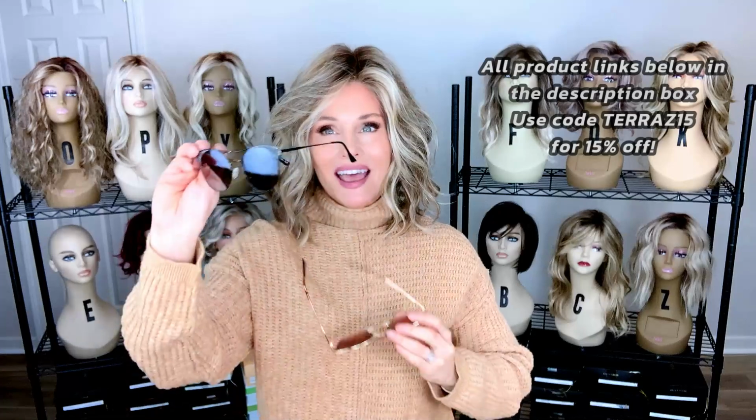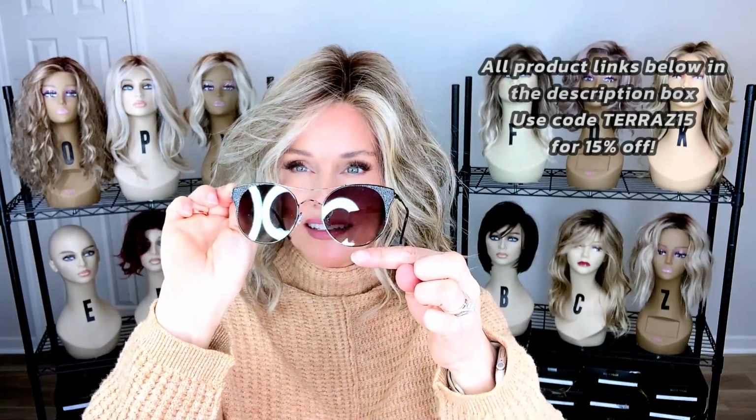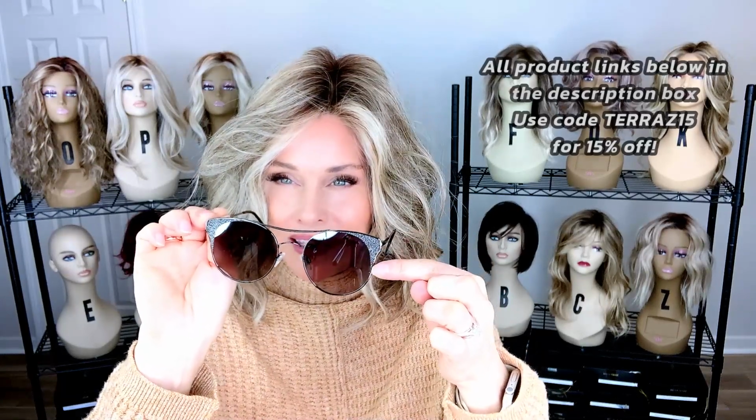And so Julia has sent me a new pair in the gray gradient. So the gray just indicates the color of the lenses, a nice gradient. And then some gray bling here, some silver bling here at the cat eye. The rest of the frame is completely black and very minimal. Again, that leads to a nice modern fashion forward look. I especially like this double bridge here. You've got your nose bridge and then you have the additional bridge on the top. Again, just giving it that really modern look.